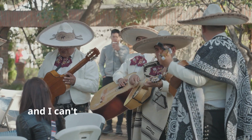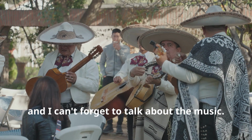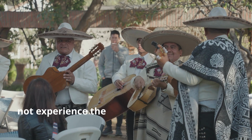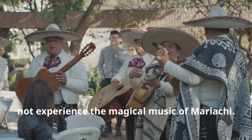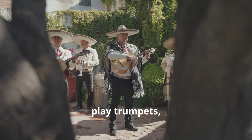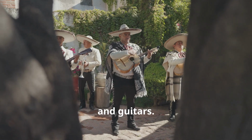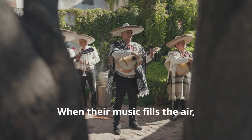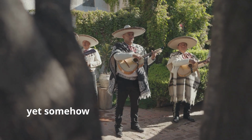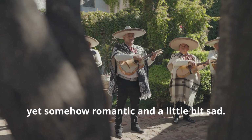Oh, and I can't forget to talk about the music. You just can't come to Mexico City and not experience the magical music of mariachi. They wear traditional charro outfits and play trumpets, violins, and guitars. When their music fills the air, it's really exciting and passionate, yet somehow romantic and a little bit sad.